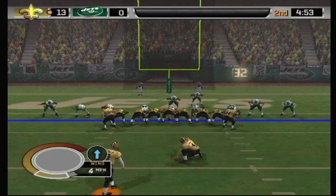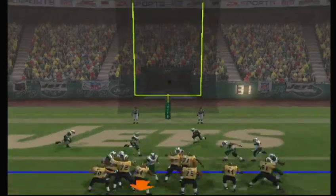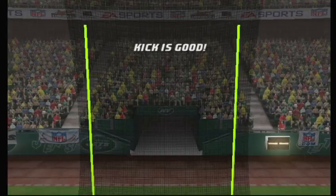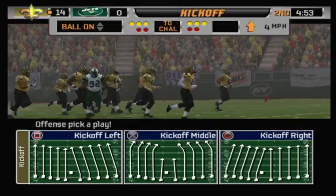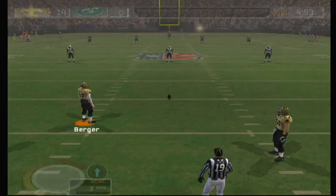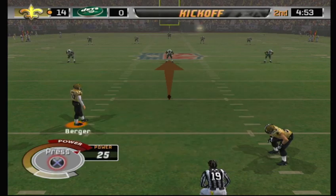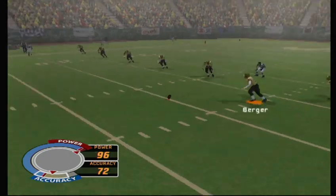The kicker lines up for the point after. And it's on its way. The point after is good. They've now scored 14 unanswered points. This is one of those teams that's never out of a game. If you let them get going early, they can really control the tempo of the game. If they fall behind, they have the weapons on the offensive side to put points on the board very quickly.